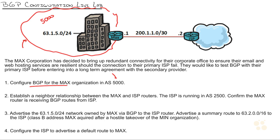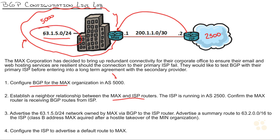So establish a neighbor relationship between the Max and ISP routers. The ISP is running in Autonomous System 2500. There they land. Confirm the Max router is receiving BGP routes. So build that neighbor relationship. Make sure it's getting the BGP routes from the ISP, right? Then advertise this network owned by Max. So they own this public space right here via BGP to the ISP router.